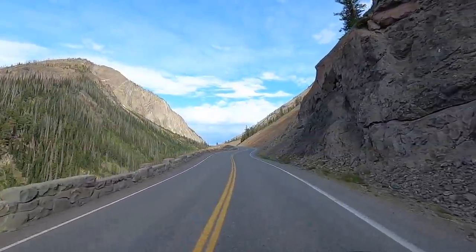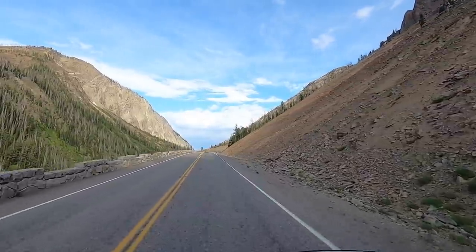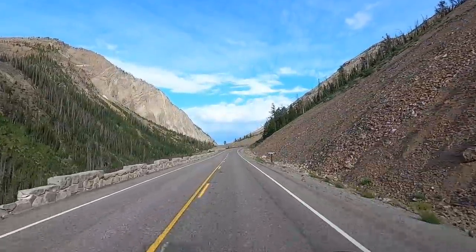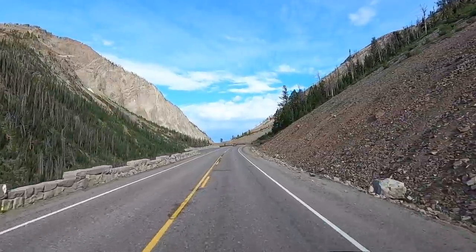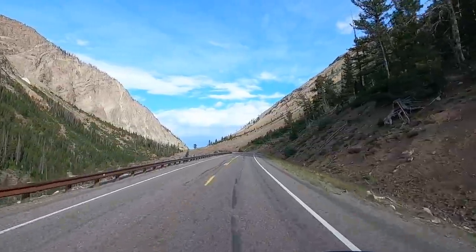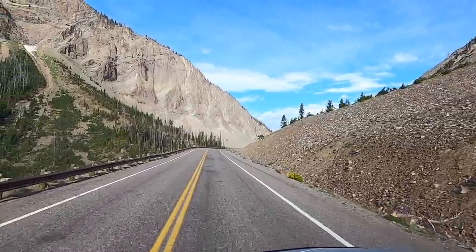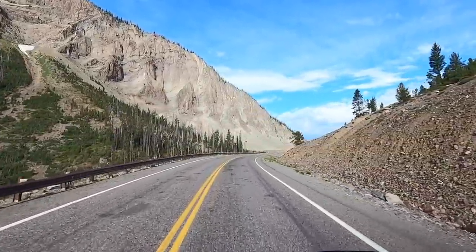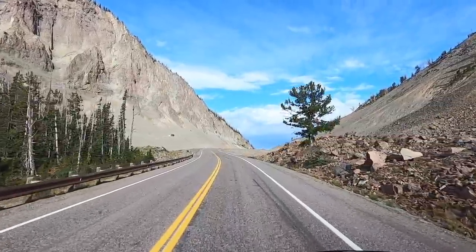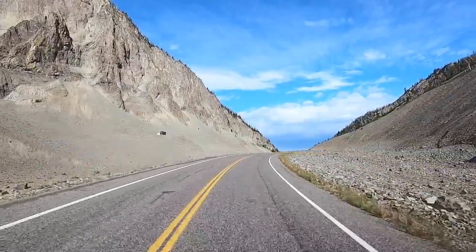Looks like we're up near the top. I'll stop up here. I want to check that map they gave me. Look how we're getting above the tree line. We're up here a ways. Up here a long ways. I bet the snow is just feet deep up here. Actually, you see little spots of snow. The outside temperature on the van is 59 degrees here.